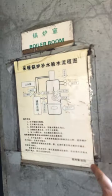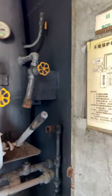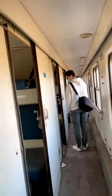Exactly. So this one was specifically used in Zhengzhou. That was the same as that one. It said Zhengzhou Kuyin Duan, and that pamphlet that you found said the same thing.